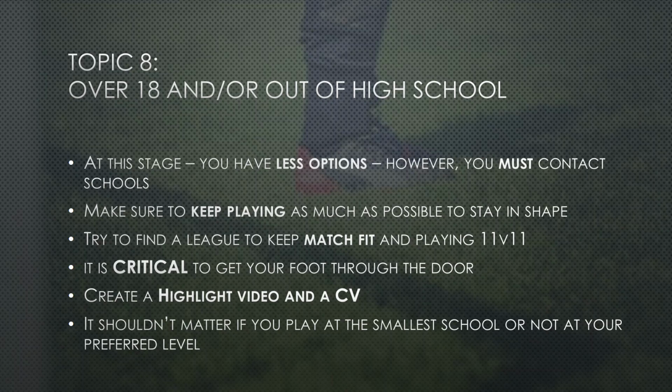Give these to coaches. Give them a CV. Give them a resume. But you can't be picky. I'm telling you, you cannot be picky about your options, because guess what? At this point, your options are going to be small and slim. So if you really want to play at the college level, you need to be open to various opportunities that you're going to get from smaller schools. And that's kind of the fact.